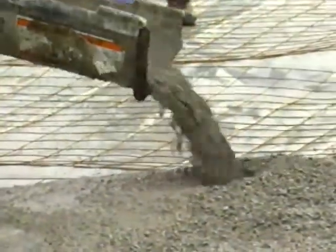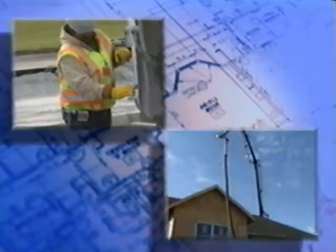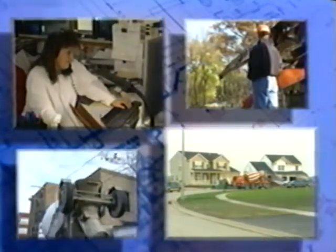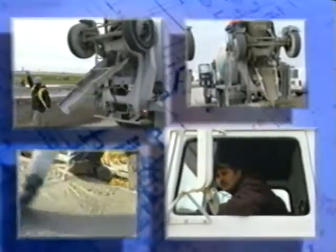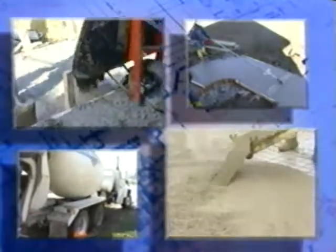So there you have it. As you can see, safety needs to be practiced in all phases of concrete construction. It starts with cooperation between everyone and moves down the line. So whether your job is big or small, residential or commercial, if you are a ready-mix producer, a driver, a contractor, or if you perform a trade on the job site, it is everyone's responsibility to practice safety, and that practice should start today.